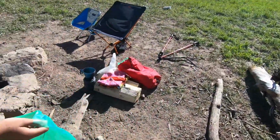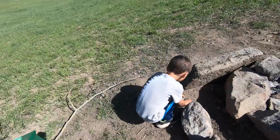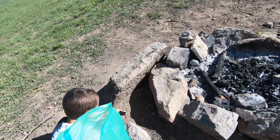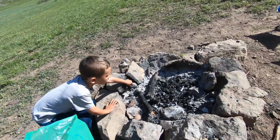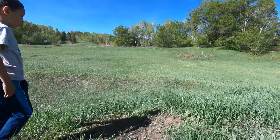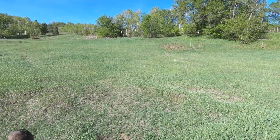Here, do you want me to hold the bag for you? Yeah. Bottle caps. Here, just do that. There's a little can in there. Yep. Okay. I think it's a piece of foil over there. Go get that piece of foil. And another piece. Wait, that's the wrong piece.